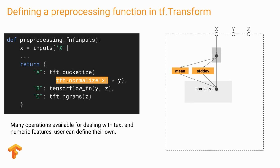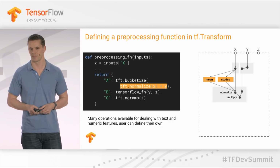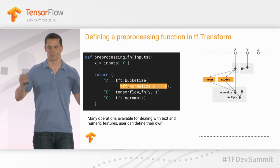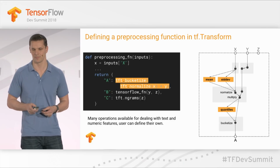So what has to happen is, for the input feature x, we have to compute these statistics, which is a trivial task if the data fits into a single machine. You can do that easily. It's a non-trivial task if you have a gigantic training data set and actually have to compute these metrics effectively. Once we have these metrics, we can actually apply this transformation to the feature. This is to show you that the output of this transformation can then be, again, multiplied with another tensor, which is just a regular TensorFlow transformation.